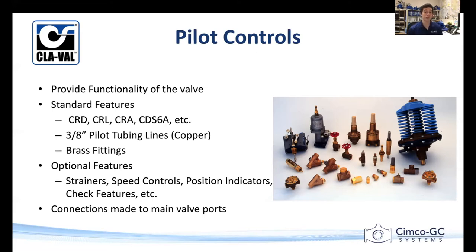In addition, some other features we can add in there are strainers to make sure nothing gets clogged, speed controls to control the speed and the movement of water, which controls the movement and speed of the valve, and position indicators to let us know how open or closed the valve is. We can also add check features to make our valve a check valve. And all these are made using the connections on our valve body. So our valve body has connections on the inlet side of it, onto the cover, and on the outlet side. And we're going to use those in order to move water on and off the cover.